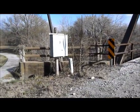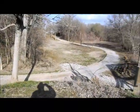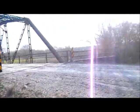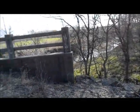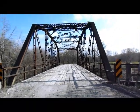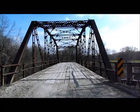Let's just kind of walk around here a little bit. Sometimes there's a plaque on these. I don't see one as of yet. I think part of this is on private property, but we're not going to go down that way. Let's walk over this way here a little bit. No, I don't see any plaques, no kind of signage that says what. But that's it. It is very much still an active bridge.